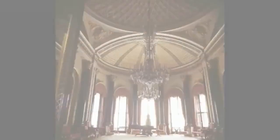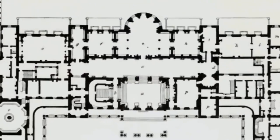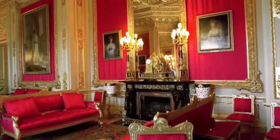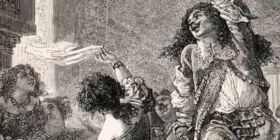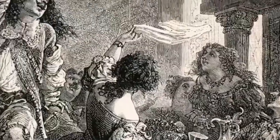Still to come on Secrets of the Royal Palaces, Nash and George's grand front gate has gone. The palace's dazzling staterooms more than compensate. The White Drawing Room is exquisite, and that's so deliberate. It's all about reinforcing the mystery of monarchy. And a royal hellraiser wreaks havoc at St. James's. Suddenly, his court became one of extravagance, of hedonism, and certainly of women.